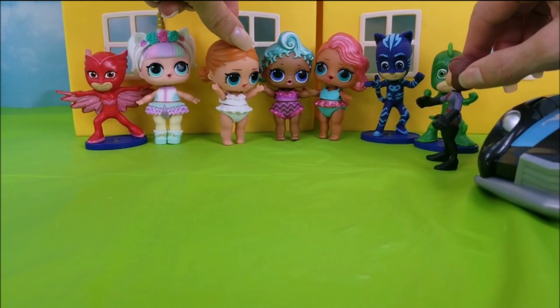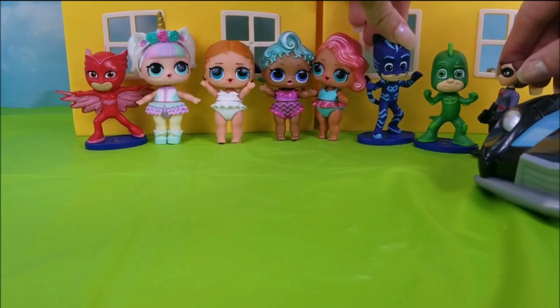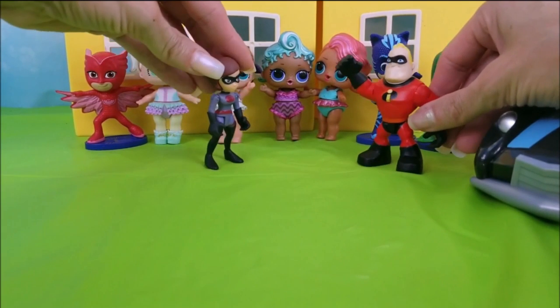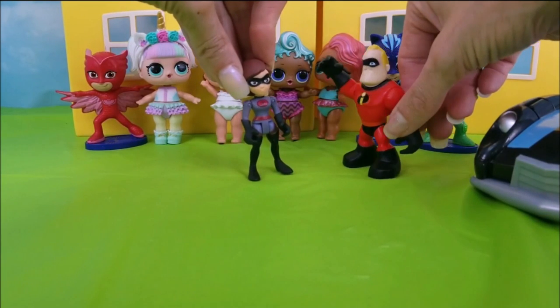Oh, we're just getting ready to go swimming. That sounds like so much fun. I bet my kids would love that. You're more than welcome to come. Oh, thanks. Let me go ask everybody if they want to go. Hey, Mr. Incredible. I was just going to ask the kids if they wanted to go swimming. Oh, I bet that would be a lot of fun.